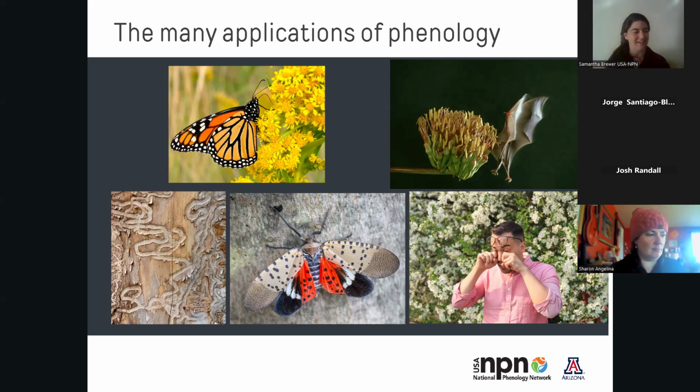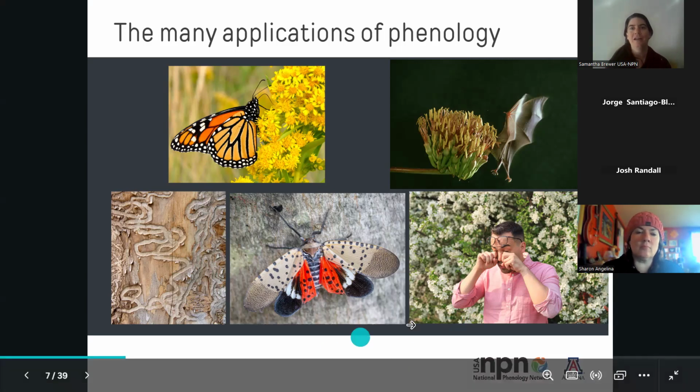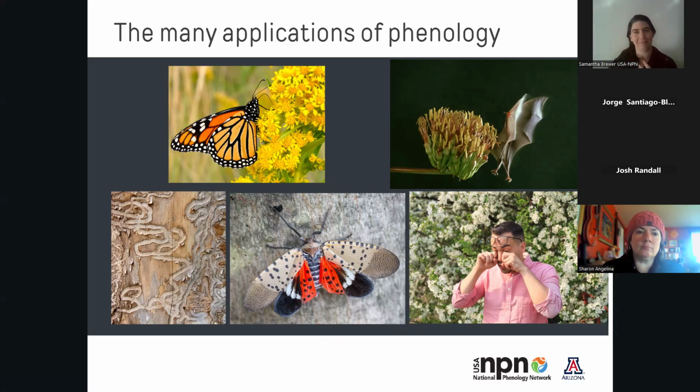when you have changes in climate and changes in the length of seasons, it can affect allergies and when you experience allergies and how long you experience allergies. So there's a lot of ways that it's not just like, oh, it's really neat to know when the plants and animals are blooming or going through the life stages. But there's a lot of really practical applications that we can use phenology or use the knowledge that we gain to be able to help people, help animals, help plants, and learn more about the natural world.